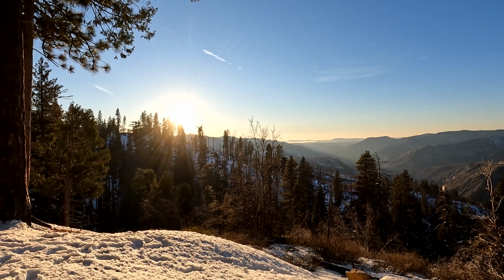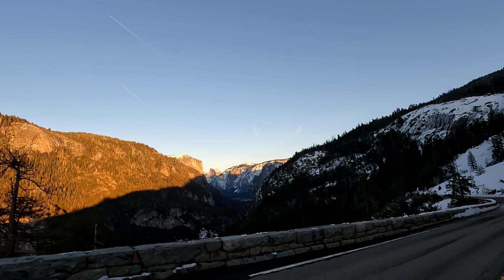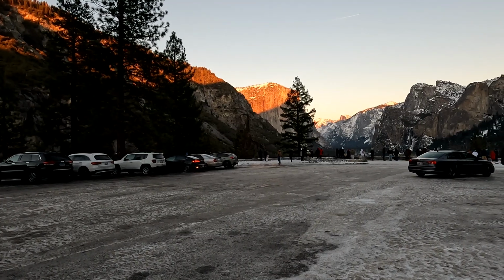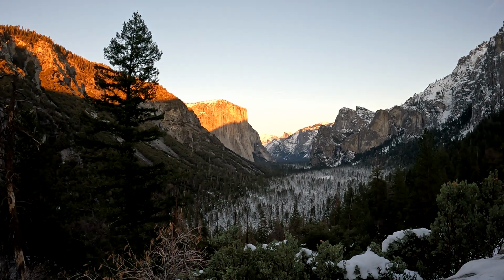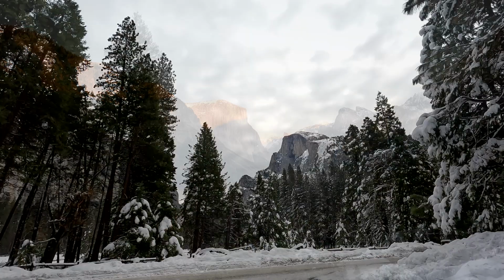From Los Angeles, Yosemite is just about 4.5 hours, and in the winter, snow tires and chains or cables are required to drive on park roads as they can be extremely slippery in the winter months. Now, I came into the park in the early evening just in time for golden hour.